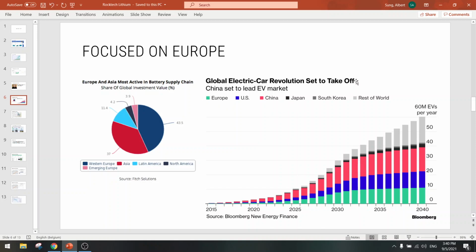Also, demand for EVs is going to rise tremendously in Europe. So this is the Europe line. At some point, this will be even higher than in America. Of course, China is the largest grower in EV sales, but Europe is the second one. And in 2030, the US will also grow higher. But here, in the coming decades, it's the growth in Europe. And Europe is also the battery supplier.